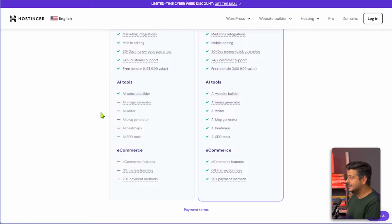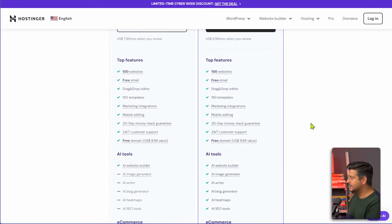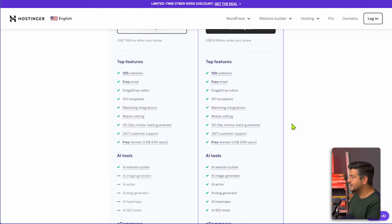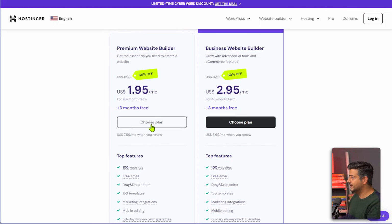Now, if you do want to build an e-commerce website, you might consider some of these features here, but that's completely up to you. You can see the differences in the plans are just in the AI tools. But you don't need AI tools to get started, or at least you don't need to start with them. You can build a website completely without them as well. So if you're happy with this, then maybe consider upgrading later or testing out the features. But for now, I'm going to click the $1.95 button here called choose plan, and we'll just go to the next step.